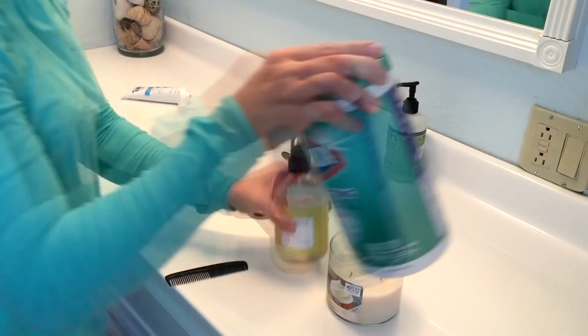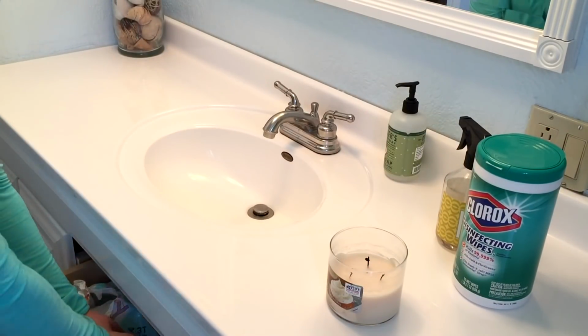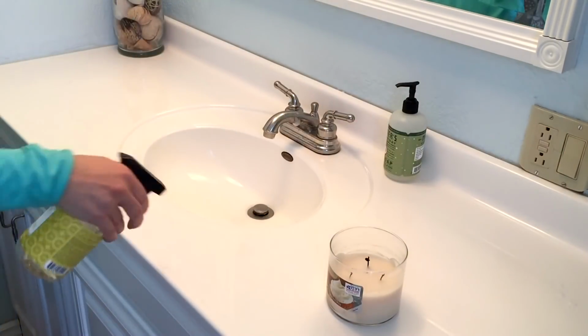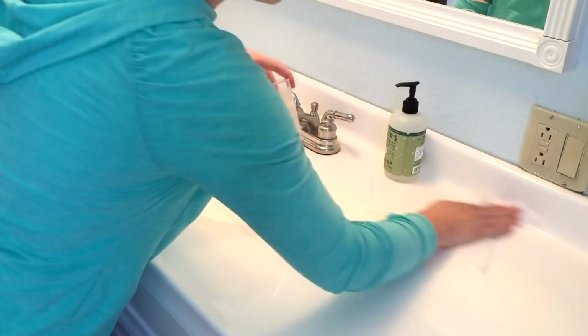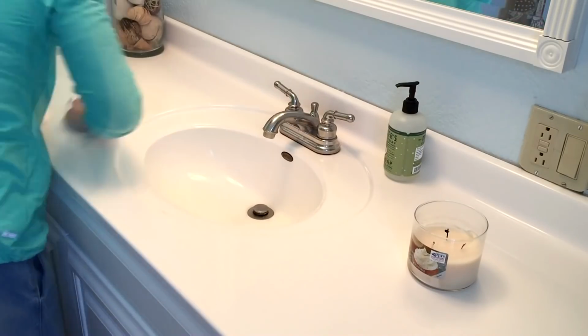Owen's room didn't need to be cleaned, so I moved on to cleaning up the boys' bathroom, and there wasn't too much to clean in here except for the countertop. I just used that Caldria countertop spray again and some of those Clorox wipes. And then after that, all of the rooms in the house were clean.